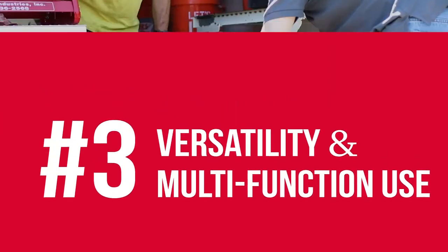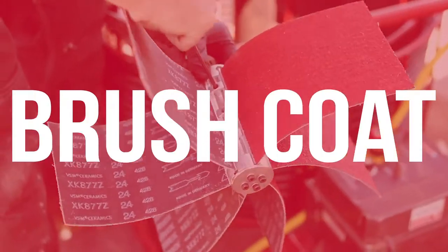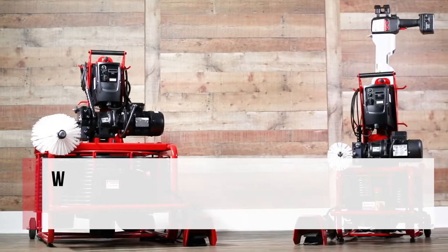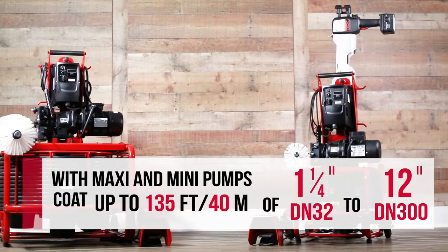The Picote brush coating system offers versatility and multifunction use. You can descale, degrease, and coat all in one. You can also make reinstatements on projects that combine coating and CIPP lining. With the maxi pump and mini pump combined, you can coat up to 135 feet of 1¼ to 12 inch pipe.